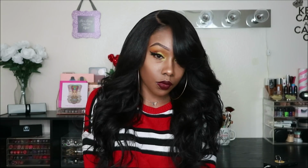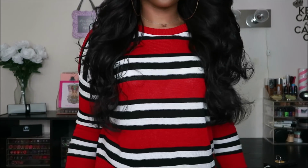So this pretty much wraps up the styling portion on Sensationnel April. It's an effortless slay and it's just absolutely gorgeous from the texture to the layers and the body. This is a show-stopping wig and I definitely recommend it, so you know it's OhSo approved.